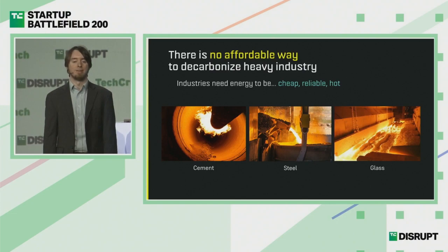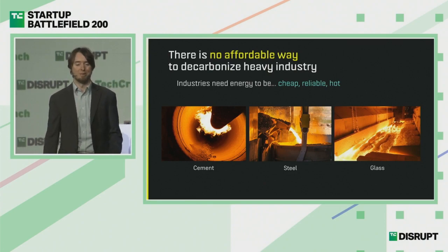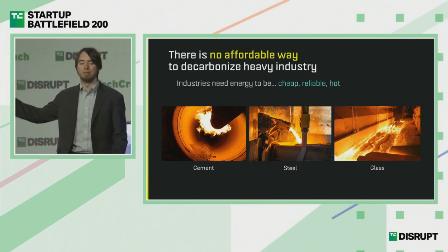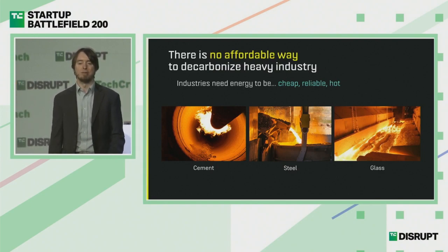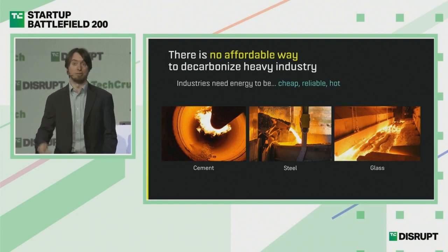So we have a massive problem today. There is no affordable way to decarbonize our heavy industries. Talking cement, steel, glass, what makes the chairs you're sitting in, the walls of this building, it all requires a tremendous amount of energy. And that energy needs to be three things: cheap, reliable, and hot. Flame temperatures in many cases, as you see on the screen here.